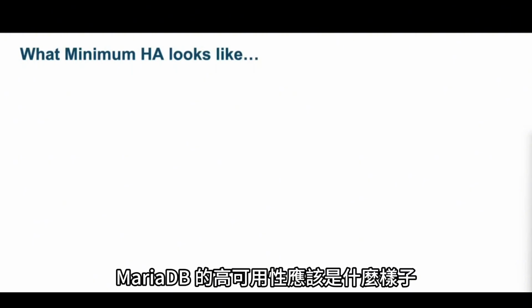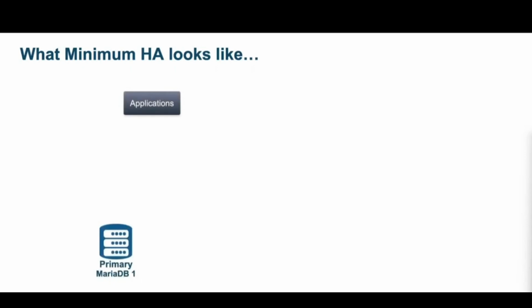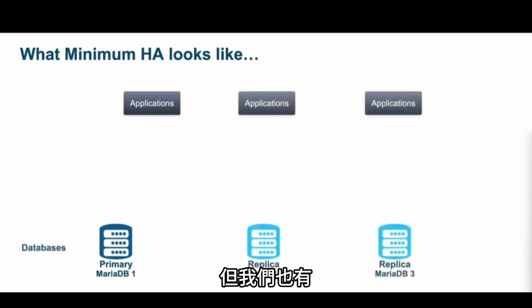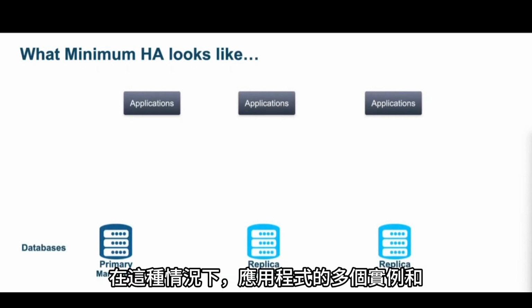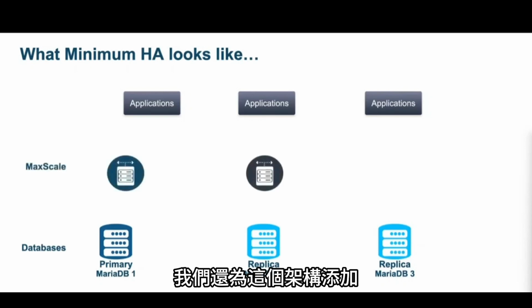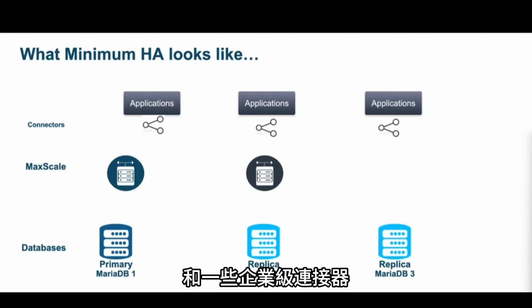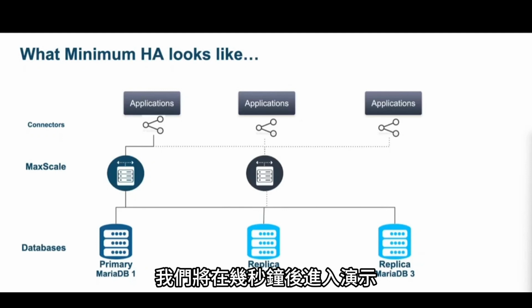Let's look at what minimum high availability should look like with MariaDB. So we have that application and we have that MariaDB database server, but we also have redundancy of those things, not single instances, but in this case, multiple instances of the application and 3 full copies of the database. We're also going to add to it MariaDB MaxScale and some enterprise connectors. And that will give us some advanced routing and orchestration features, which will help us out in keeping that high availability. And we'll go into that demo in a few seconds.